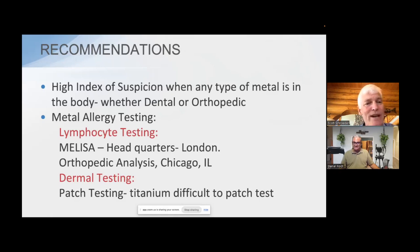So that's what I recommend, number one: having a high index of suspicion when there's metal in the body, whether it's dental, orthopedic, or what have you, and you start having symptoms. This is what I think all practicing physicians should be looking at. When you have somebody come in with chronic fatigue or fibromyalgia or migraines, you should be asking what metals are in the body. Right. Period, in my mind. That's number one, because it's relatively easy to do this testing we're talking about, this lymphocyte transformation testing, and at least to see if they're having reactions, at least on an allergy side, to these metals that can contribute to exactly what I just showed you.